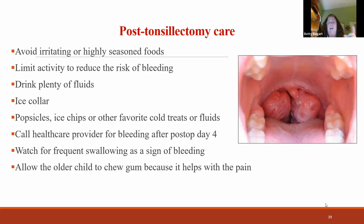Cool liquids are great. Ice collars are good if they'll put them on. Younger kids say, no, I don't want that. Older kids will do anything. For a younger kid, a popsicle or ice chips are great. Don't use red, because you don't know if that's bleeding, right? And any bleeding should be reported to the doctor, especially this silent bleeding. You'll see your child just swallowing, and they're probably swallowing blood and they don't even know they're doing it. So frequent swallowing means bleeding, call the doctor. And older kids will have this pressure up into their ears and they can relieve it just like they're on an airplane, chew gum, right?